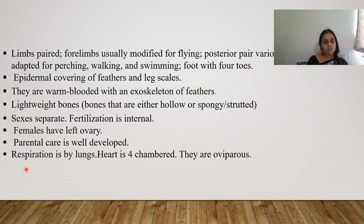They're unisexual. Fertilization is internal. Females have only the left ovary. Parental care is very well developed. Respiration is through lungs, and the heart is four-chambered. They are oviparous, so they lay eggs.